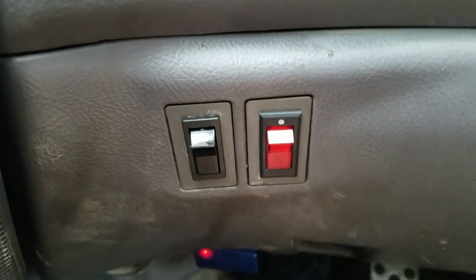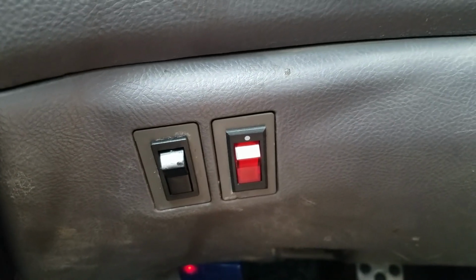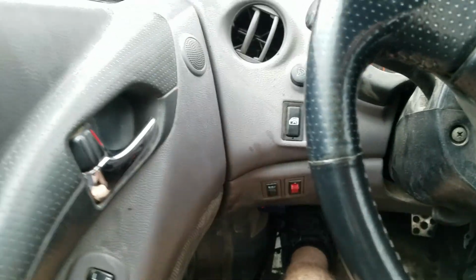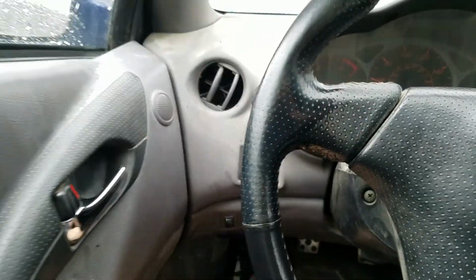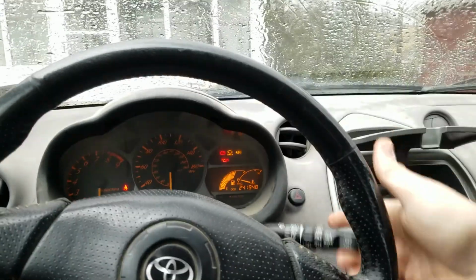Now I didn't make it too dangerous. There is still a 25 amp fuse in that line because you really don't want to run a circuit without being fused. It's a bad idea. And it actually works. So turn the key on. You see right now the switch is in the off position.